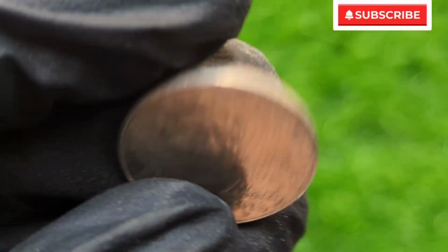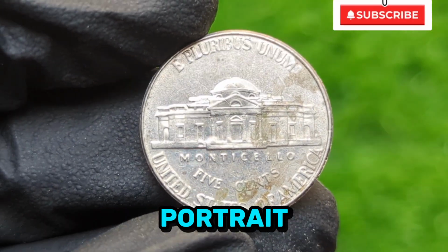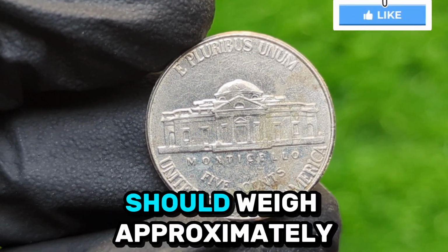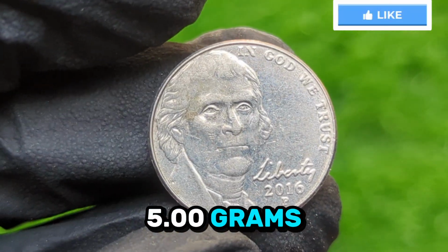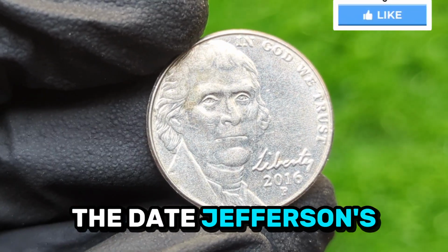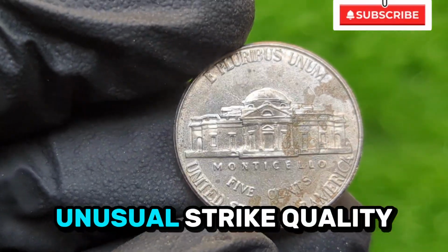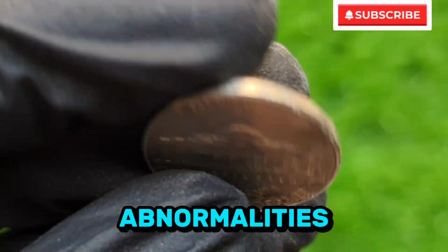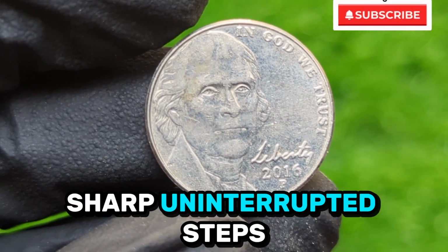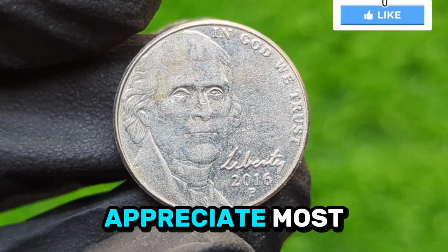If you have a 2016 P Jefferson Nickel, begin by confirming the P mint mark beside Jefferson's portrait. Next, weigh the coin using a reliable digital scale. A standard example should weigh approximately 5.00 grams. Inspect both sides under magnification. Look closely at the lettering, the date, Jefferson's portrait, and the architectural details of Monticello for signs of doubling, die cracks, unusual strike quality, or other minting abnormalities. Pay special attention to the steps beneath Monticello. Sharp, uninterrupted steps often indicate a stronger strike and better preservation, qualities that many Jefferson Nickel specialists appreciate.